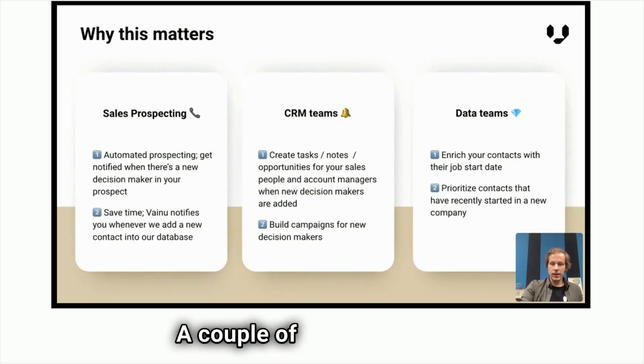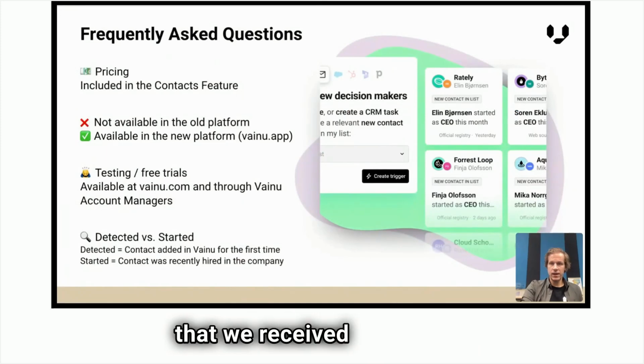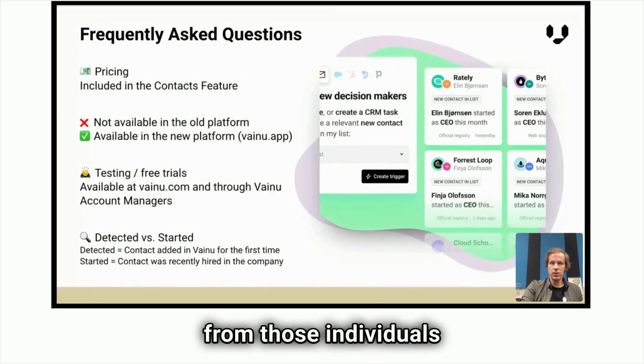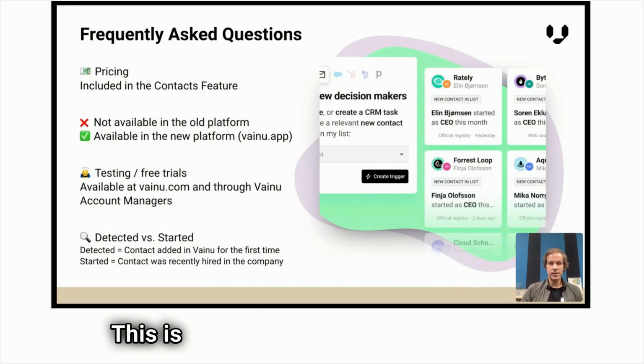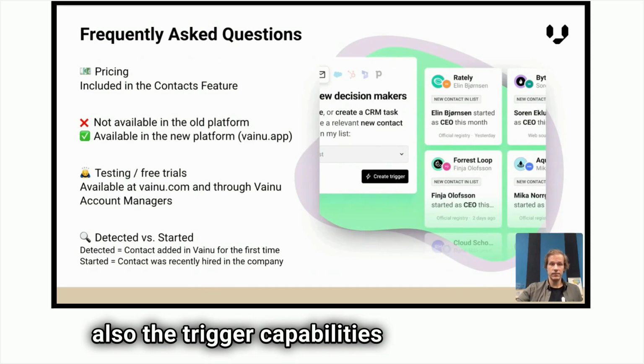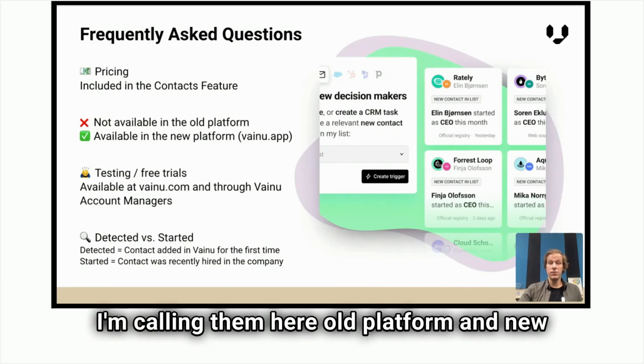A couple of FAQs, questions that we received in advance from those individuals who got a chance to see it already. So pricing: this is included in the contacts feature, so it's not an additional price point. So if you have access to the Vainu contacts feature, you will see the new contacts and also the trigger capabilities in the platform. Keep in mind, we have two different platforms. I'm calling them here old platform and new platform.